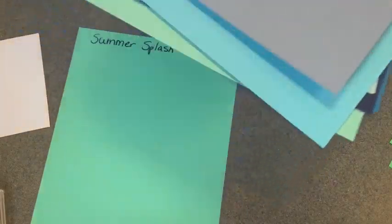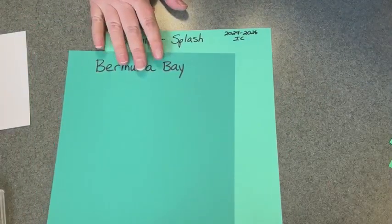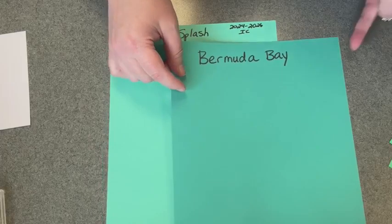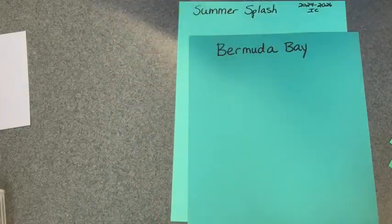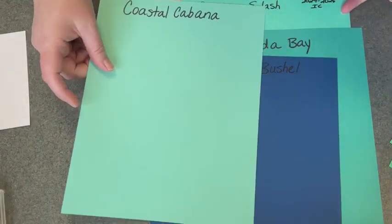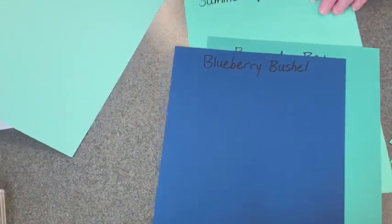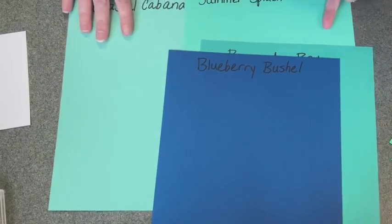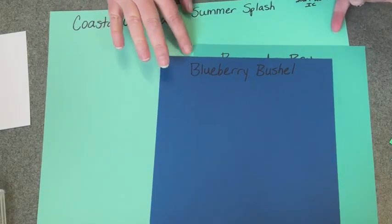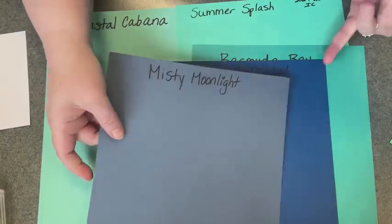So Summer Splash, like I said, when I first saw it, I actually was wondering how it would look with Bermuda Bay. Oh, wow. Okay, Bermuda Bay is a lot darker than Summer Splash. So I'm going to move these over and start laying these out. So here's Blueberry Bushel, Coastal Cabana. So now Coastal Cabana, let me put that one right next to Summer Splash. So there is some closeness here, but Coastal Cabana is definitely still a few shades lighter than Summer Splash. So I think that one looks a little bit closer on my screen than it actually is in real life.